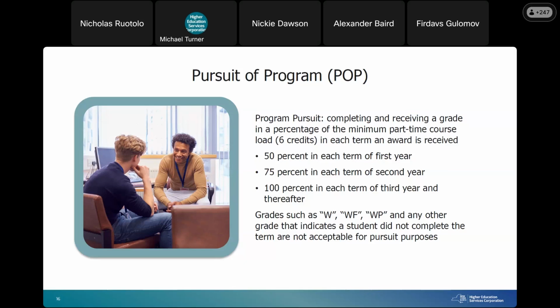In the 2nd year receiving TAP, it's 4.5 credits, right? 75% of a 6 credit threshold. And then in the 3rd and 4th year, it's 6 credits for each of those years because it's 100% of the minimum part-time course load. So it's not based on their enrollment.